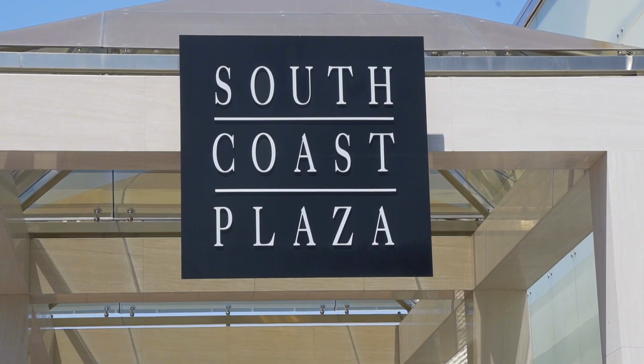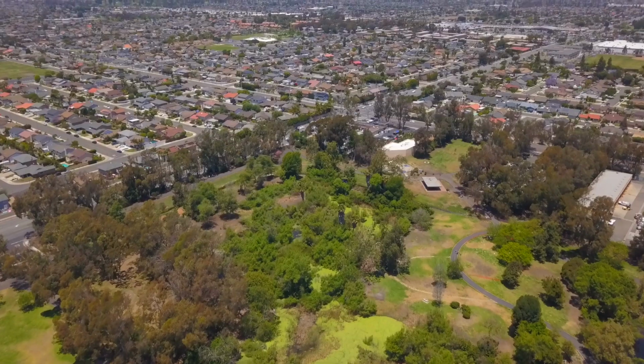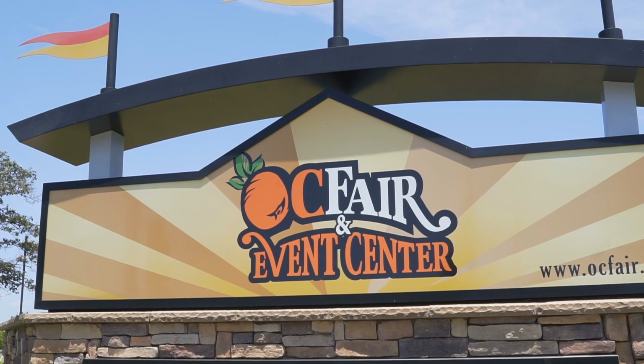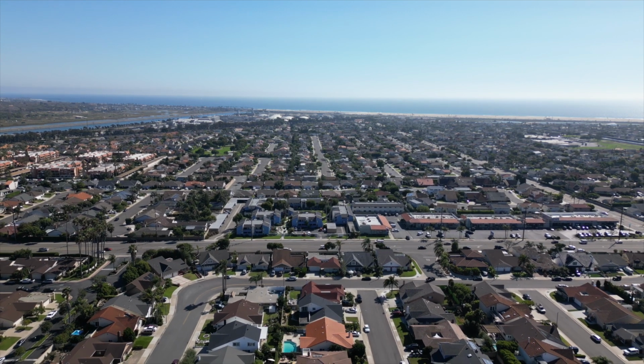Also nearby is South Coast Plaza, Costco, Huntington Beach Central Park, Library and Senior Center, Huntington Beach Sports Complex, the Equestrian Center, Mile Square Park and Golf Course, the Orange County Fairgrounds, and much more. Easy access to freeways and Pacific Coast Highway.